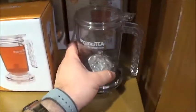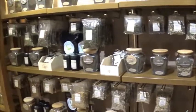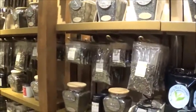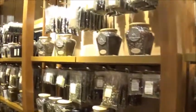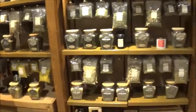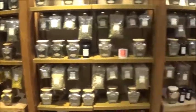And one of these. I prefer iced tea myself, but I have made hot tea and then turned it into cold before. But they have tons and tons of kinds. So this definitely would be my favorite section here. And I know I could probably spend a lot of money here if I could. So like I said, I love tea.